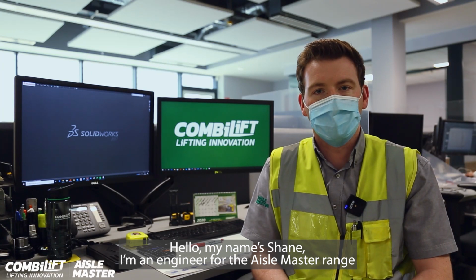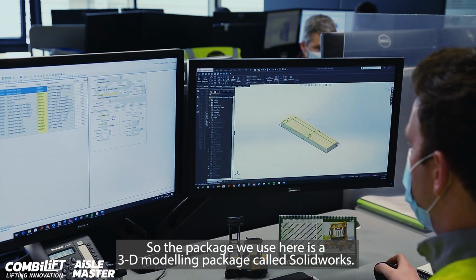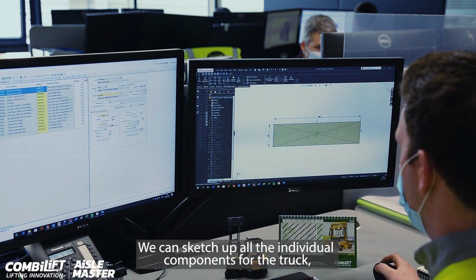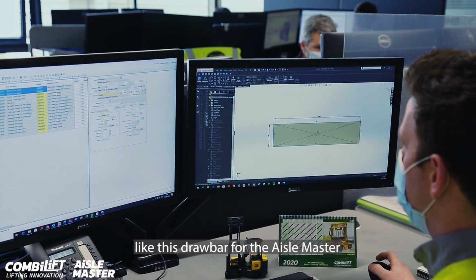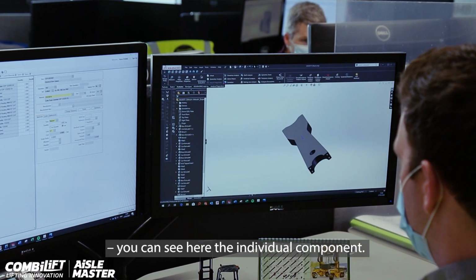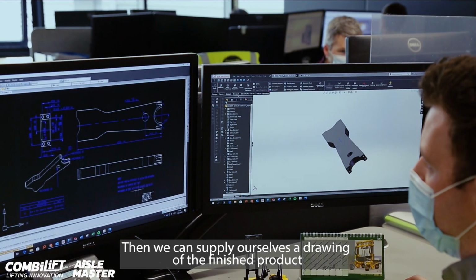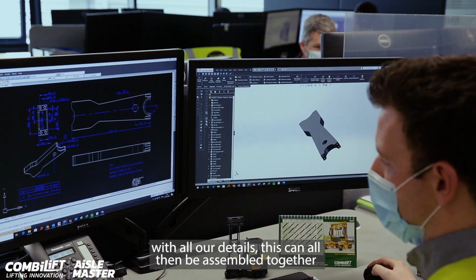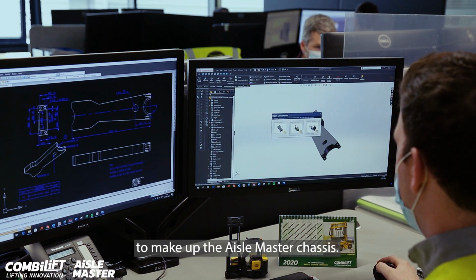Hello, my name is Shane. I'm the engineer for the Aisle Master range. So the package we use here is a 3D modelling package called SolidWorks. So we can sketch up all the individual components for the truck, like this drawbar for the Aisle Master. You can see here the individual component. Then we'll display ourselves a drawing for the finished product with all our details. This all then can be assembled together to make up the Aisle Master chassis.